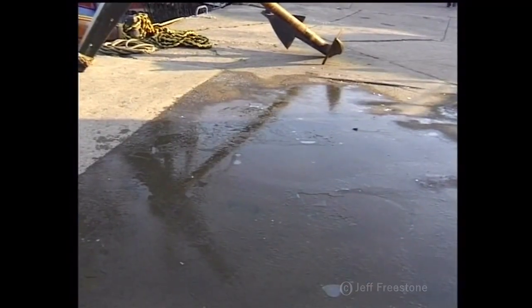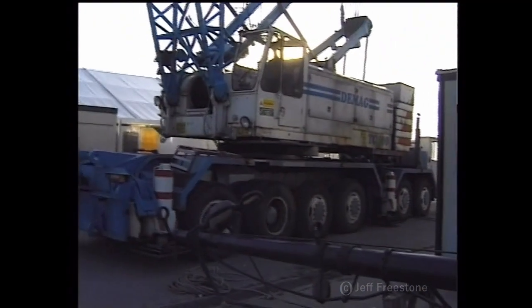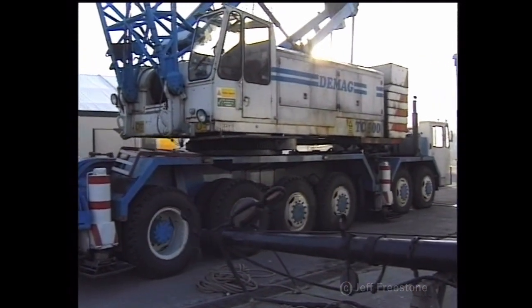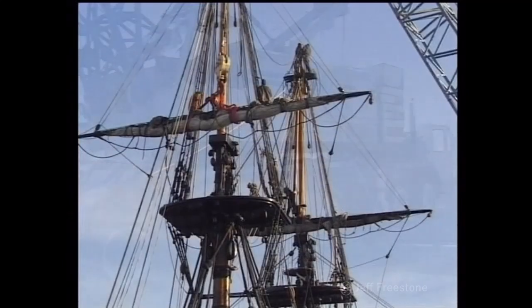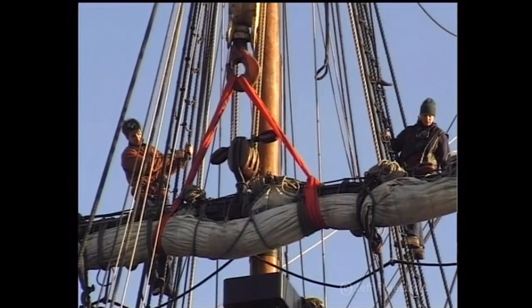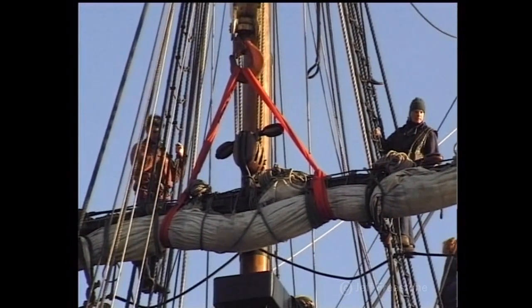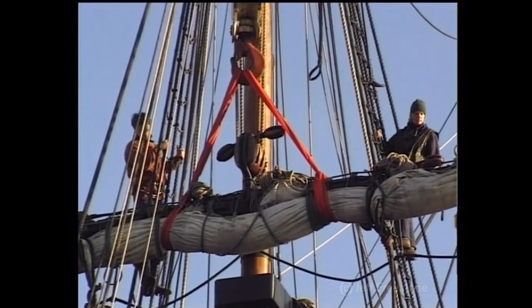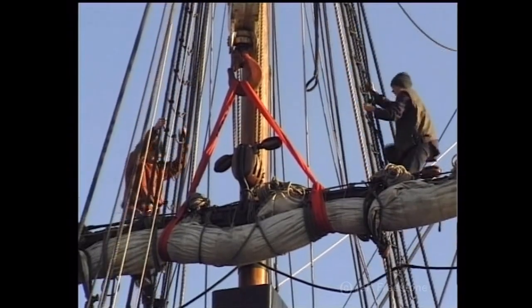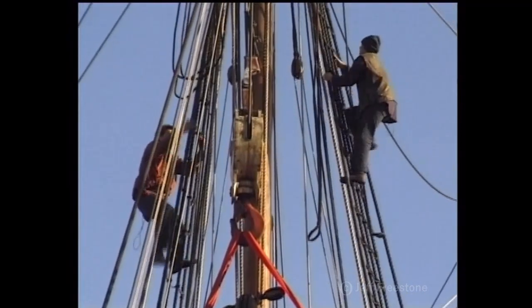Although it's nice and sunny and mid-afternoon, ice can still be seen on the quay as the crane is repositioned, ready to remove the fore topsail yard. The fore topsail yard is supported by the main support tie blocks. These blocks perform the same task as the gear blocks on the course sails. Once the weight of the yards has been taken up by the crane, the order is given to remove the remaining rigging so the yard can be removed to the quay.